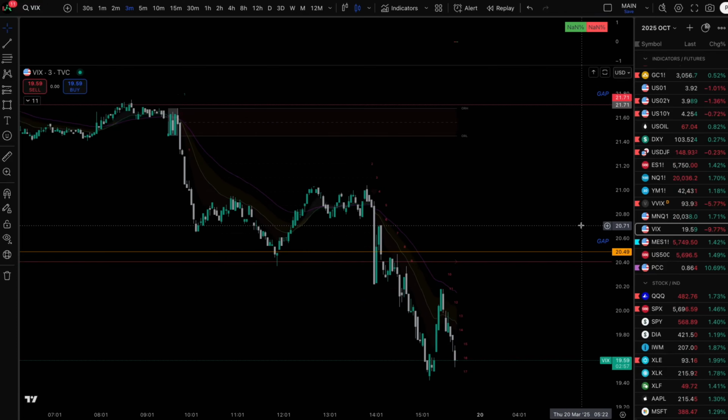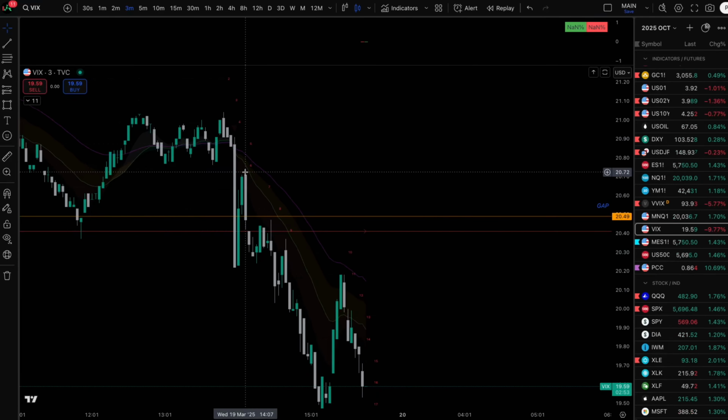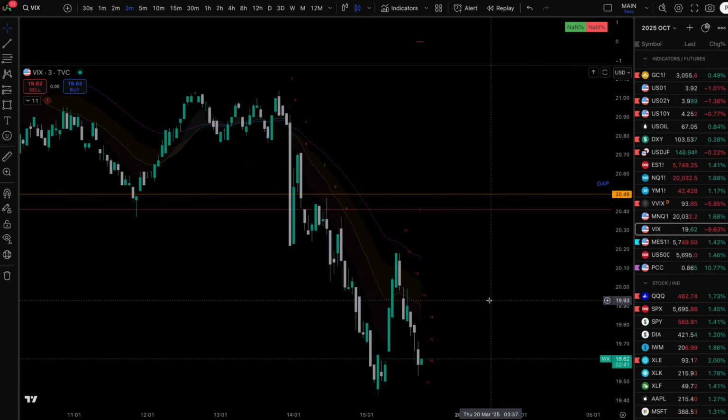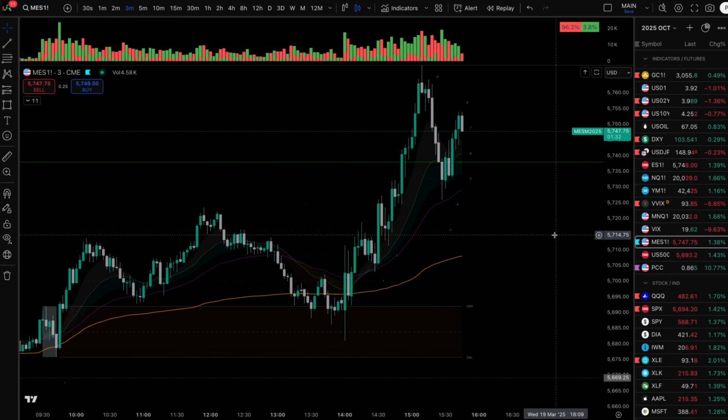So for the VIX today, look here. We had a push here, but were never able to reclaim the previous day low. This is the previous day low, the red arrow, and it was today's gap, and we collapsed from these levels. A very interesting price action today, and yeah, we had a very good indication from our bot too.